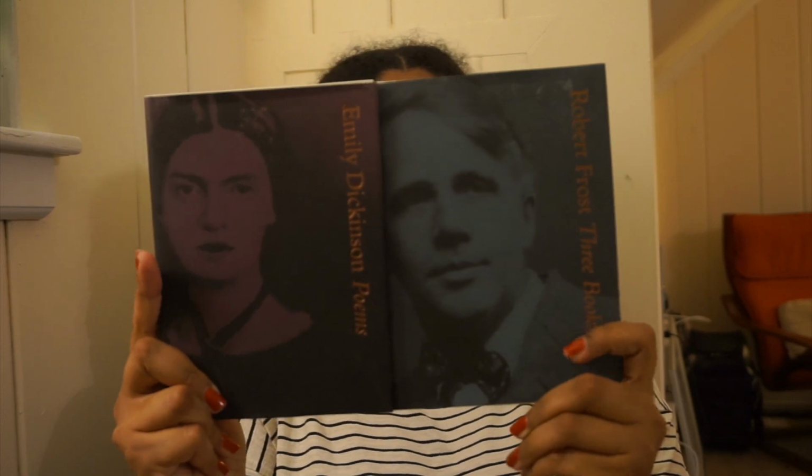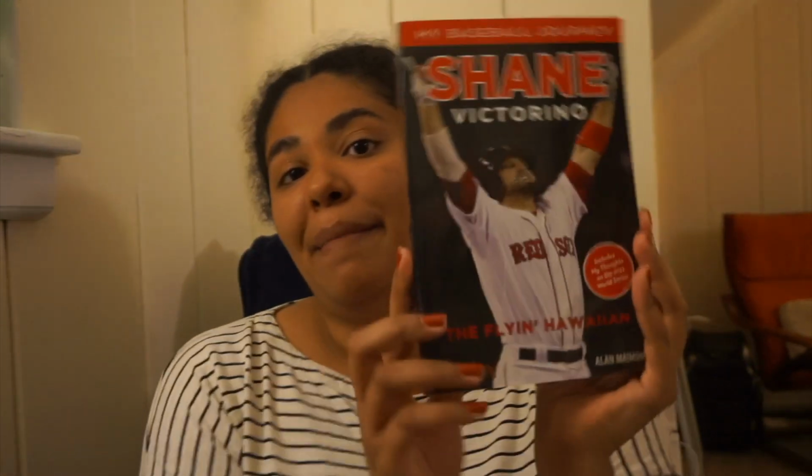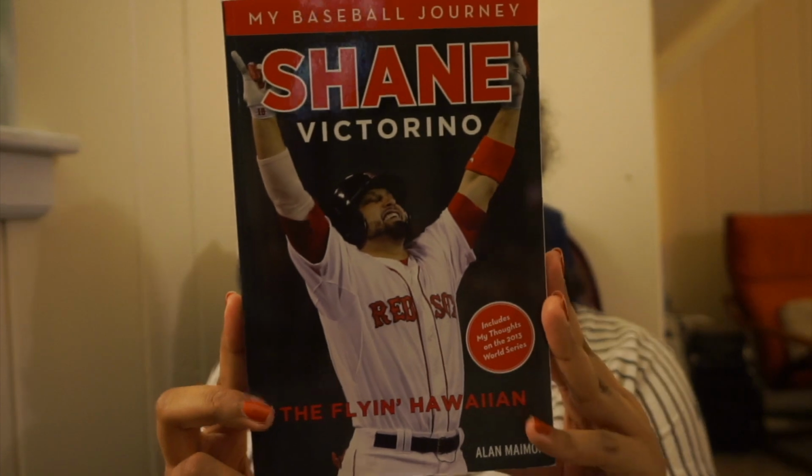I'll finish up the poetry books. So I got Emily Dickinson's poems, and then in this same kind of collection of classic poetry, I got Robert Frost's 3 books. So I'm really excited to have this version of these 2 books. And the book I got for my boyfriend is Shane Victorino, The Flying Hawaiian. My boyfriend's a very big Red Sox fan, and he really likes reading sports books. So for 50 cents, you get a book.